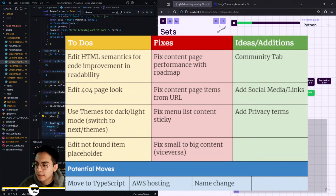And I think, you see, we can also add the privacy terms, social media links, fits content page, fits menu list, content sticky. Oh yeah, I want to make the list sticky. Small to big and vice versa. Yes, I didn't have that problem today, so probably it already fits.